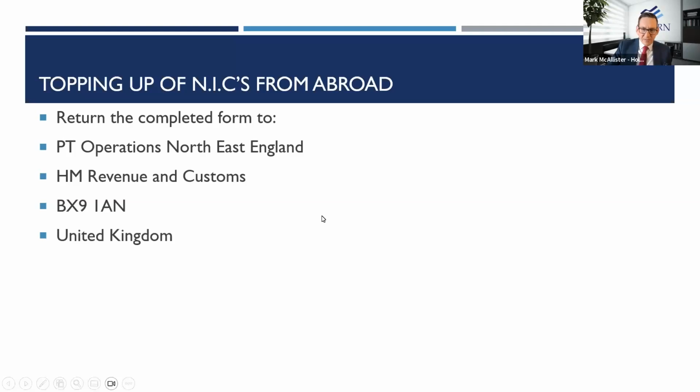And obviously, if you're sending it from somewhere like South Africa, we really would encourage you to send that registered post. You know what the postal system is like here, and then you know that it's been received by HMRC, and they will act on it. We've had very positive feedback.